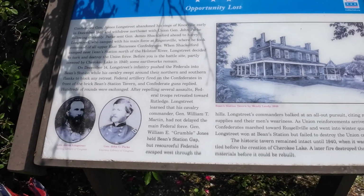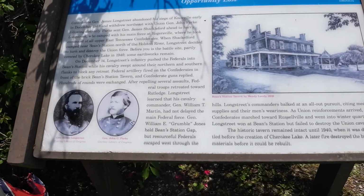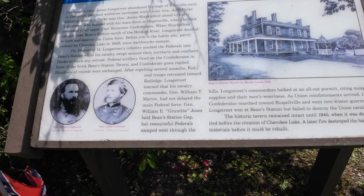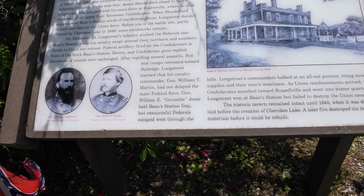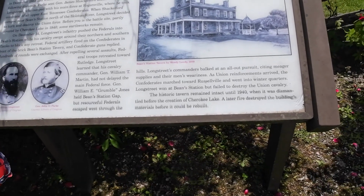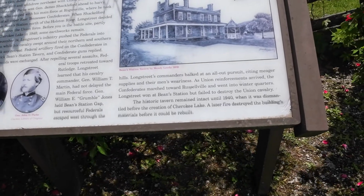Federal artillery fired on the Confederates in front of the brick Bean Station Tavern, and Confederate guns replied. Hundreds of rounds were exchanged. After repelling several assaults, Federal troops retreated toward Rutledge. Longstreet learned that his cavalry commander, General William T. Martin, had not delayed the main Federal force. General William E. Jones held Bean Station Gap, but resourceful Federals escaped west through the hills. Longstreet's commanders balked at an all-out pursuit, citing meager supplies and their men's weariness. As Union reinforcements arrived, the Confederates marched toward Russellville and went into winter quarters. Longstreet won at Bean Station but failed to destroy the Union cavalry.